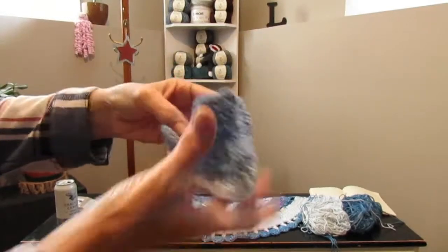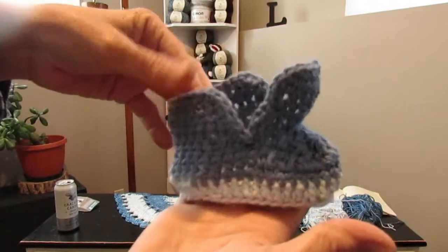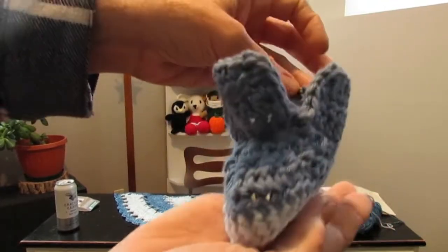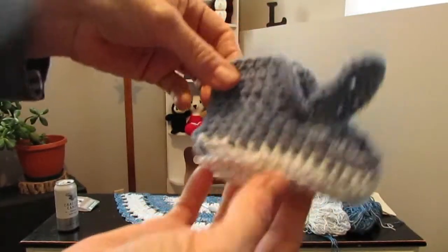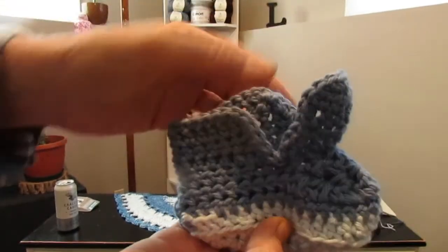Oh, well. Like, once you get the... Here, if I can show you better. Once you get the late, you see how this one's back here and that one's over there.